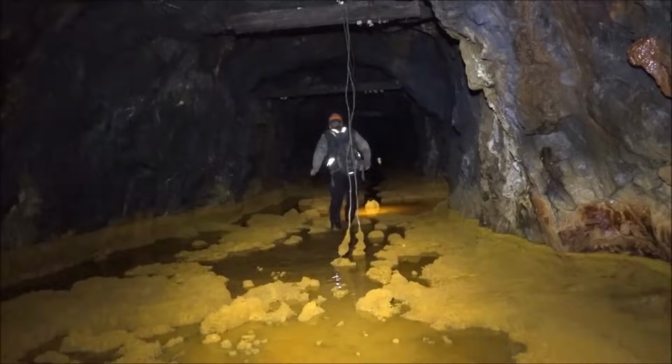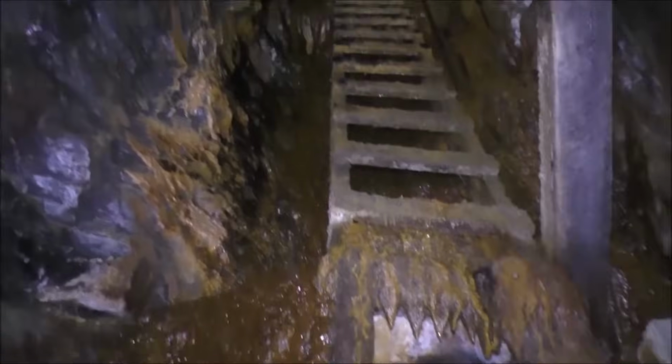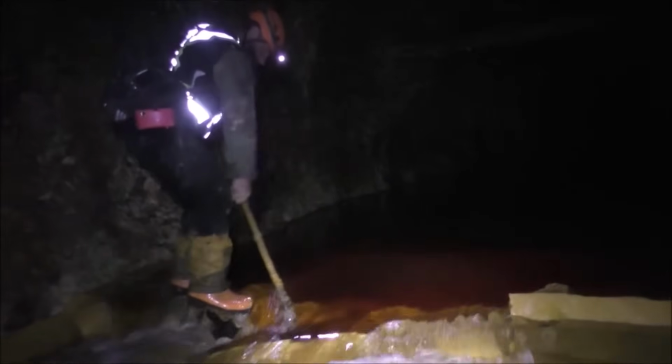Most of it's probably mental. If you don't like dark places that are wet and you're claustrophobic, you have a bunch of phobias and stuff, it's not going to be the place for you.